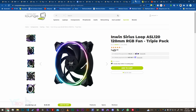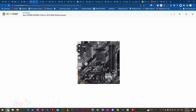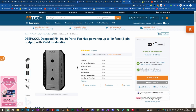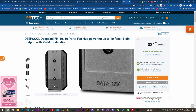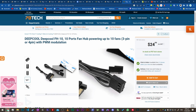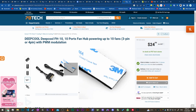Definitely a good option. So if you're going to put a lot of fans in this case, especially four of them, and you're going with a cheaper ASUS motherboard that doesn't have enough fan headers, I would definitely want you to get a fan hub. There's one from Deepcool for $24.99 from PB Tech. All you do is plug it in through this SATA cable here, into here, and then you plug your fans in all around here, and then you plug another cable into the motherboard for the PWM control, to keep the fans at whatever speed you want.